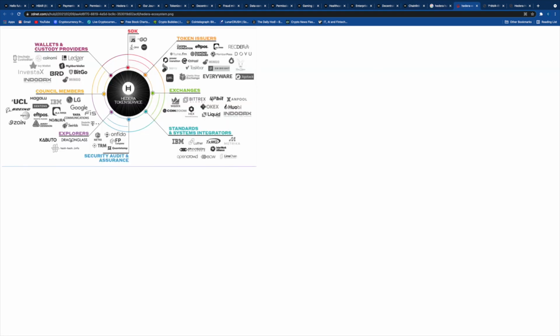And this is a visual aid for us to look at the token issuers, the exchanges, the standards and system integrators, security audit, explorers, and council members of the Hedera Token Service. This is interesting and amazing to see, because it is easy for us to refer to if someone wants to do their own research. If someone asks us what is Hedera Hashgraph, we can show them this easily, with partners like IBM, Google, LG, Boeing. These are the hard hitters, right?